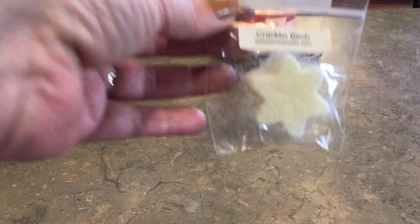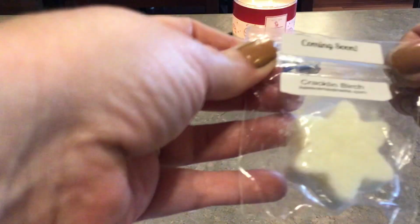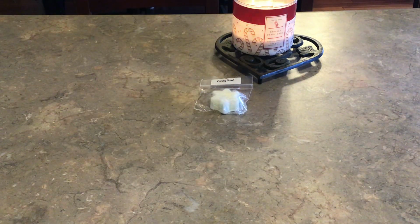a sample in Cracklin Birch, which says coming soon, but I'm pretty sure, because this has sat for a couple days, that it is currently available on her website. And you should try this. It is citrus, patchouli, vetiver, tonka bean, and it's, see, when I first smelled it this time, I got like a slight perfume note, but it's spicy, it's crisp. This is really nice, and it's in a star kind of snowflake. So always, always, always appreciate samples.